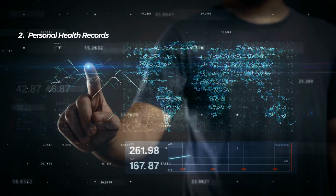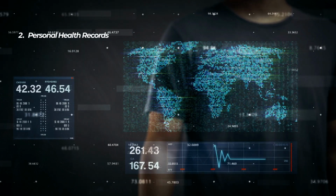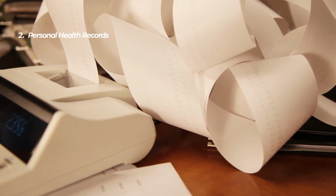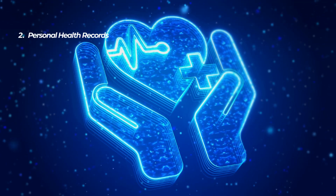The second point is about personal health records. So we know that, especially in developing economies, the healthcare system is quite disjointed. And so having digital technology can help you keep all your records in one place. It can really help with storing medical histories and lab reports, vaccination certificates. There's a lot of paperwork, and sometimes it's spread across different organizations. Trying to find it can be very difficult. And so we can harness digital technology to help us centralize it in one place. And I think that's really, really important.